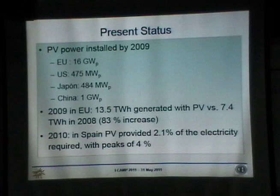PV power installed by 2009 in the European Union was 16 gigawatts, much more than any other country, almost an order of magnitude more than anyone. In 2009 in the European Union there was generated 13.5 terawatt hours with PV, with an 83% increase from the previous year. This shows again a very aggressive policy for promoting this type of installation. In the case of Spain, in 2010, photovoltaic provided 2.1% of electricity required for the whole country, with some months with peaks of 4%. It's a very important number for photovoltaics.